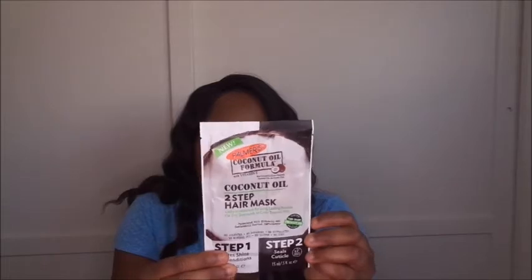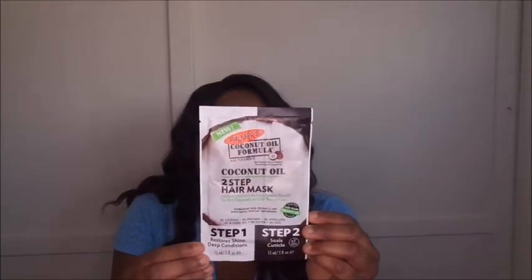Next we have the two-step hair mask from Palmer's Coconut Oil Formula, Step 1 and Step 2. Step 1 restores shine. Deep condition. Step 2 seals cuticle. I feel like it's enough for just one use.